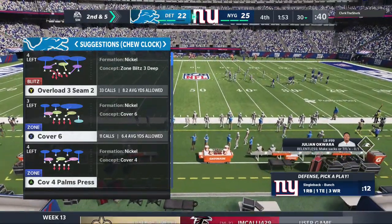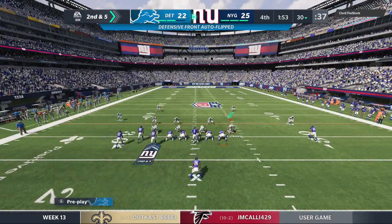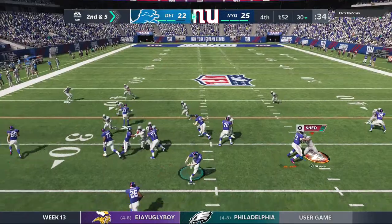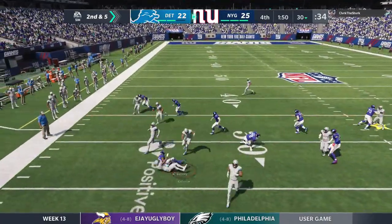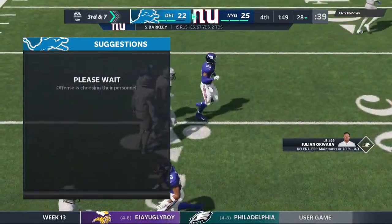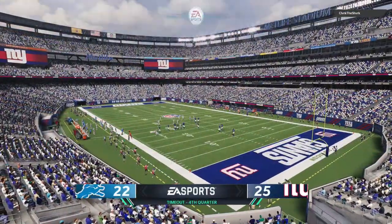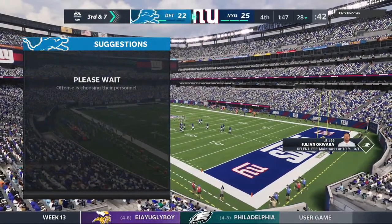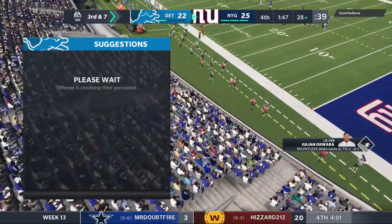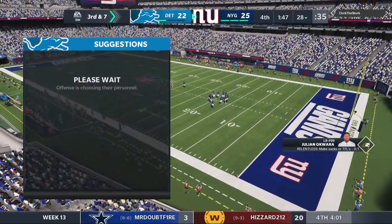Up 2nd and 5. Ball on the 30. They'll come up with a 2nd and 5. They'll go to Barkley again. And he's going to have to protect the football and take his lumps here at this stage of the game as they stop him behind the line. Now they're going to be dealing with a 3rd and 7 as that one officially a loss of 1. The Lions now going to use the 2nd of their timeouts as they'll talk it over here before what will be an important 3rd down.